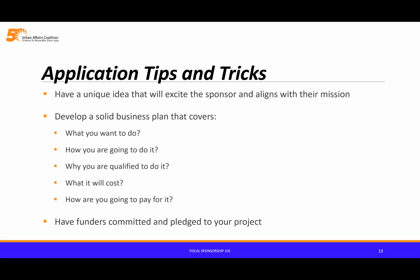But really, having a solid business plan that covers what you want to do, how you're going to do it, why are you qualified to run this organization? Like, you have an idea to start a nonprofit, why should you be the executive director of it? What it will cost, like what is your budget and how will you design your budget? And how are you going to pay for that?